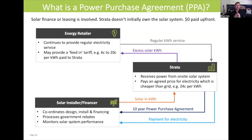After 10 years, the ownership of the solar system will go to the owner's corporation or the body corporate. And for the next 15 years of the life of that solar system, up to 25 years, the owner's corporation or body corporate will be responsible for making any repairs and maintaining the solar system. But from years 11 through to 25, the owner's corporation will get the full benefit of the solar generated off the system and won't have to pay a per kilowatt hour price to the solar financier.